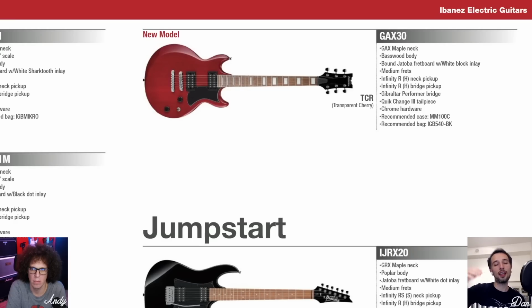Also, if you compare it AB with the previous models, you will see that the body shaping is a little bit more contoured, with softer edges, which I find is a very nice touch, because it adds some softness to it. The bevels just feel very comfy. The trans cherry finish is one of the iconic finishes for the GAX30 series.